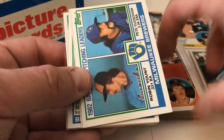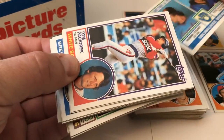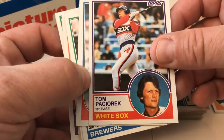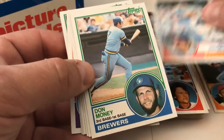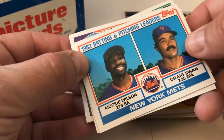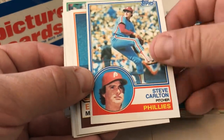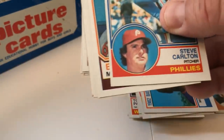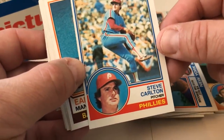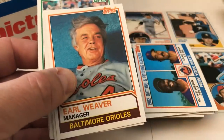Renie Martin, Cole, Robin Yount, and Pete Vuckovich, batting and pitching leaders. Nice card. Tom Paciorek, Chicago White Sox, Paul Mirabella, Don Money, Paul Householder, Mets leaders, Mookie Wilson, Craig Swan, Steve Carlton, way off center though. This is, let's see, which card number is this? 70. It's one of the ones on the list. So that's really off, and it kind of looks blurry a little bit too, but we'll put that back there.